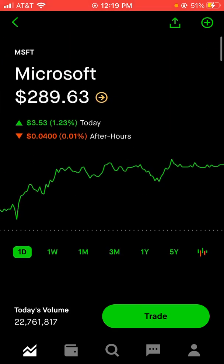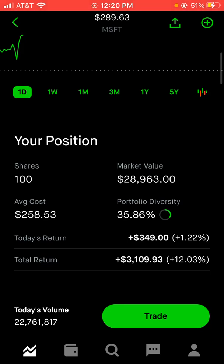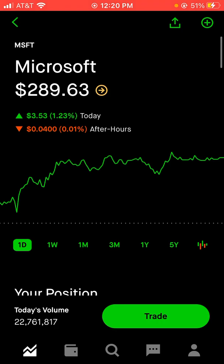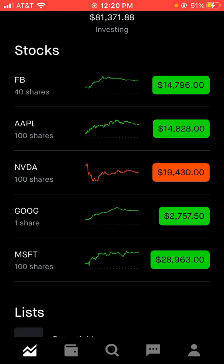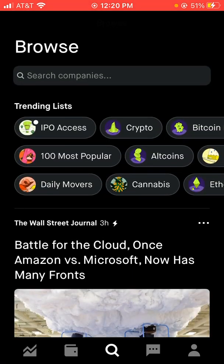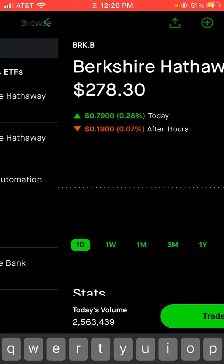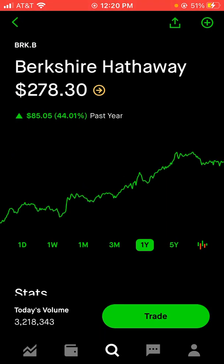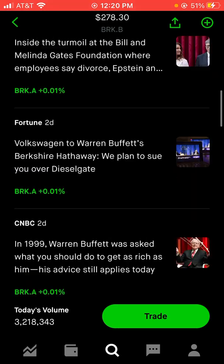They do so many things, and this is a big reason why my portfolio has been doing so well as of late. I think I may have had Berkshire Hathaway and Disney. Those stocks were removed for a little bit more growth opportunities because I felt that those stocks have peaked a little bit, especially Berkshire Hathaway. I know it has an intrinsic value of like $300. Morningstar says $293.